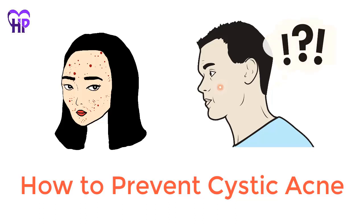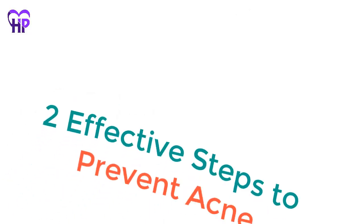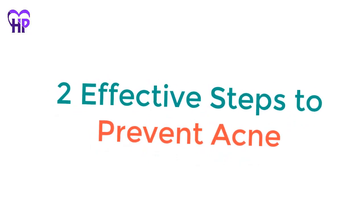Cystic acne is a severe type of acne that can occur anywhere on the body. It is caused by oil clogging the pores and it can happen to anyone, even babies. But don't worry, we have 2 steps to prevent acne. Let's start quickly.